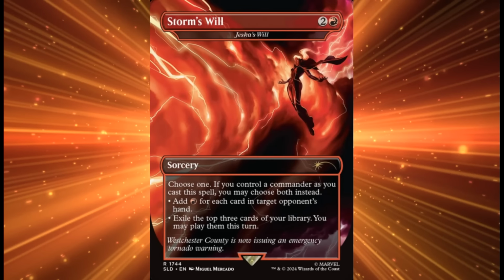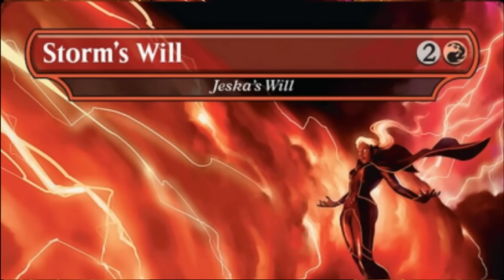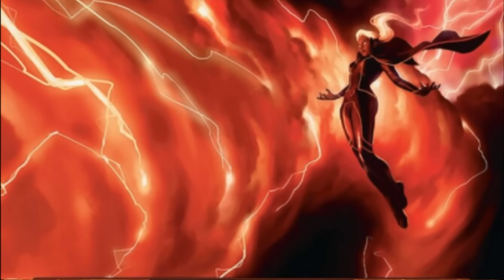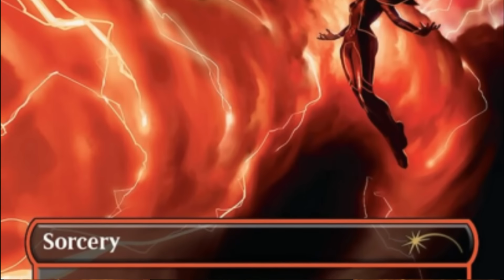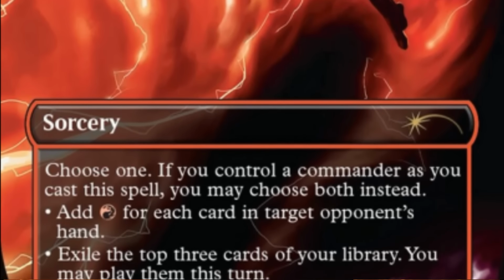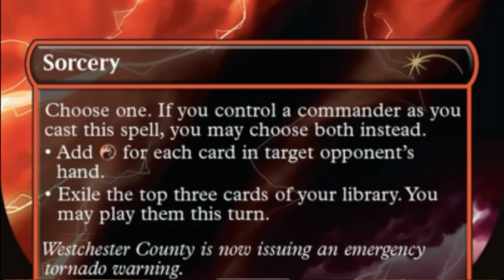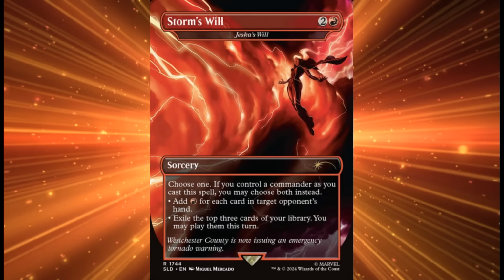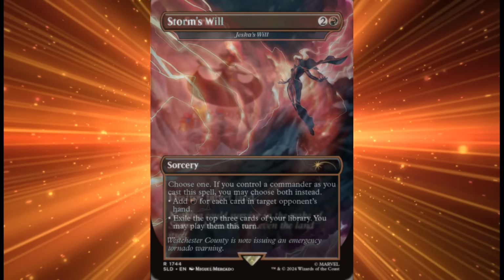Now, the next card, of course, is just fancy new artwork on an old card. Storm's Will is 1 red, 2 other. It's Jeskai's Will, and it's a sorcery that states, choose one. If you control a commander as you cast a spell, you can choose both instead. Add 1 red for each card in target opponent's hand, or exile the top 3 cards of your library. You may play them this turn. An amazing card that actually has some value inside this set, so it's good to see some inclusions of some powerful cards that are worth a few bucks.